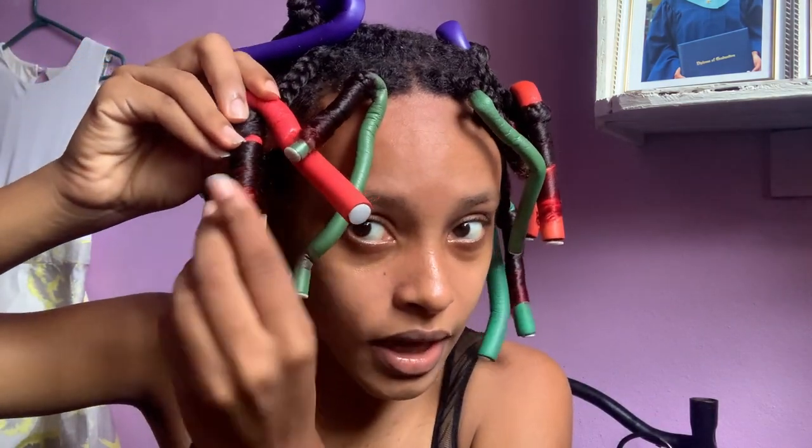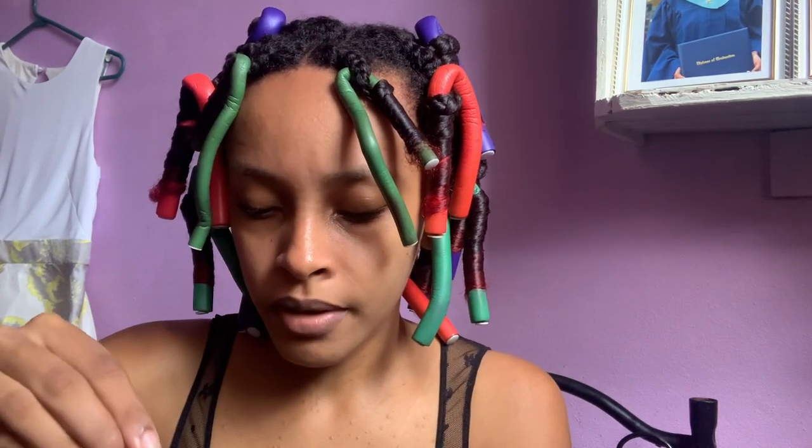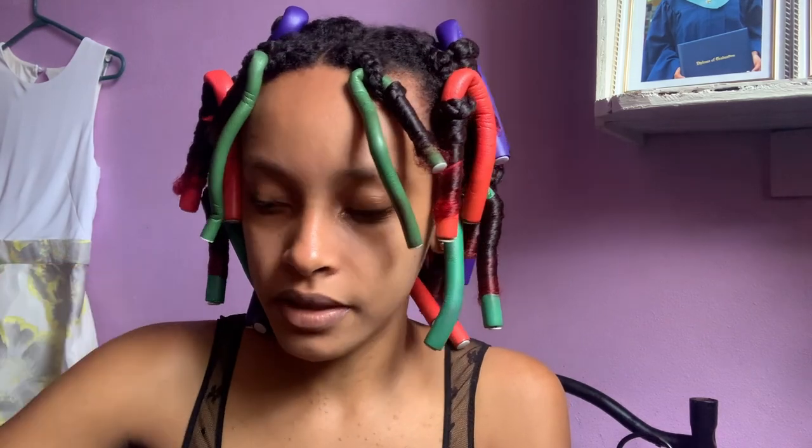Told y'all I was gonna do flexi rods. What's going on over here? Why does this one look like this? What's happening here? I need to refill my bottle because I'm done. That's how good this stuff is. But I'm going to oil my fingertips to take down the rods. This helps to reduce frizz.